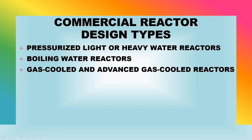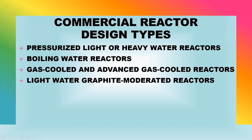So they have gas-cooled and advanced gas-cooled reactors, and that's kind of like a jet engine where the reactor is acting like the jet engine in the airplane. You're taking heat to go through some turbines that will generate electricity, and the other end of the turbine shaft is the compressor, and it runs just like a jet engine on an airplane.